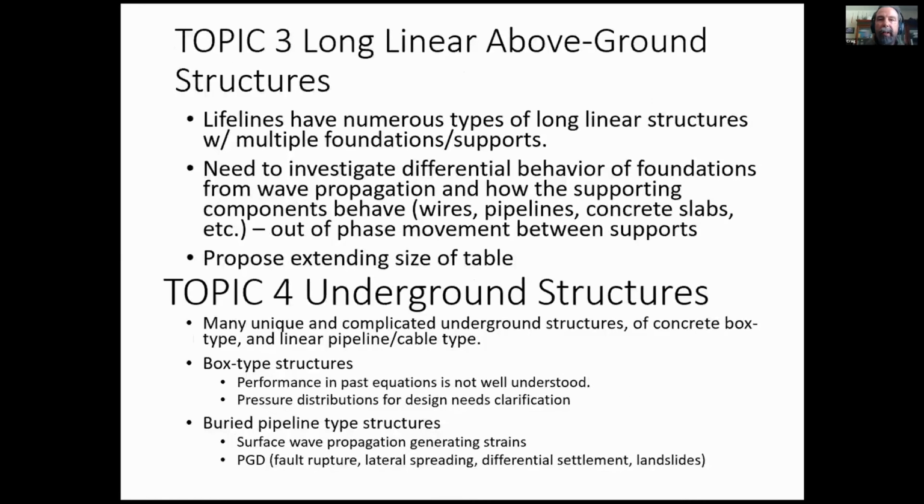Topic 3 is long linear above ground structures. Yesterday I gave a presentation on pipelines. But there are also transmission cables, and when they're shaking differently, they swing and can hit each other and create faults. So there are all kinds of different long linear structures. Here we're talking about above ground; I get to below ground in the next one.